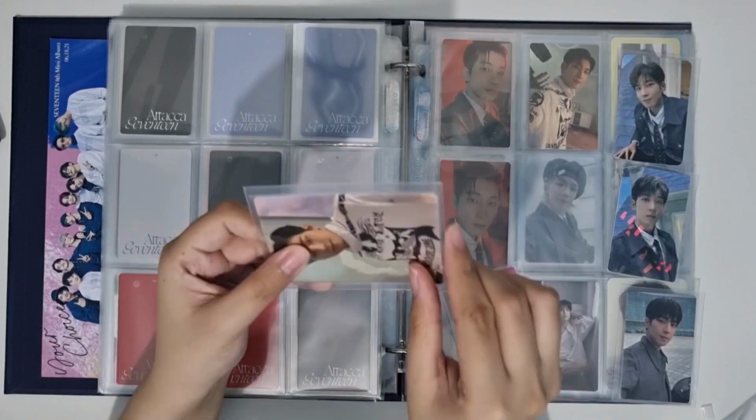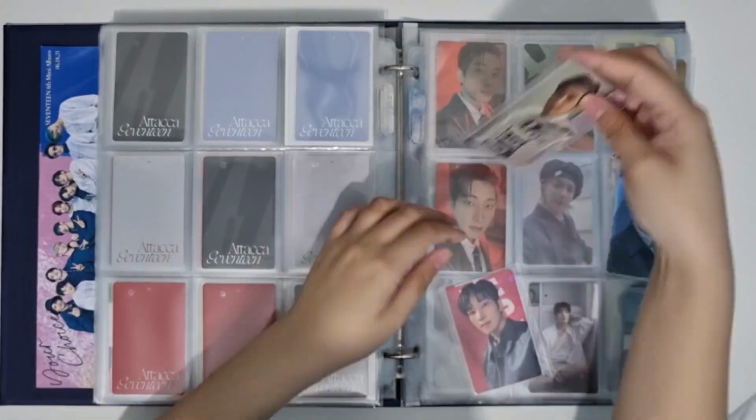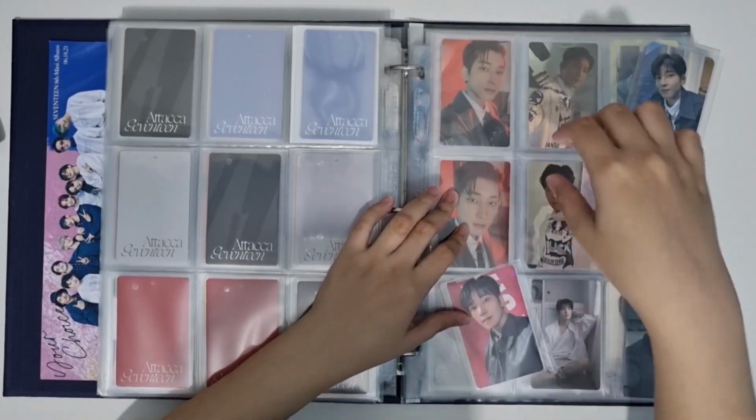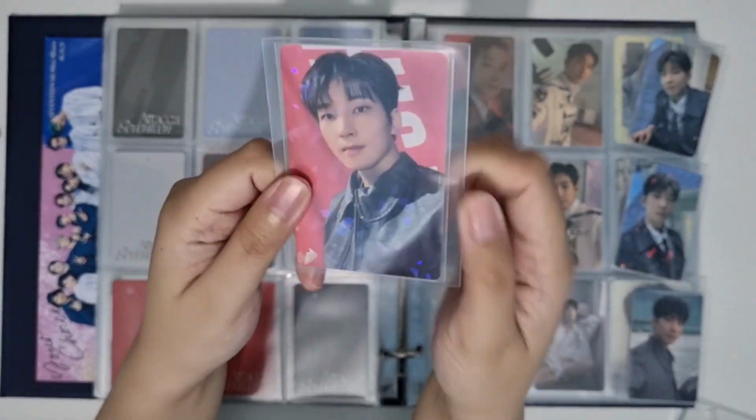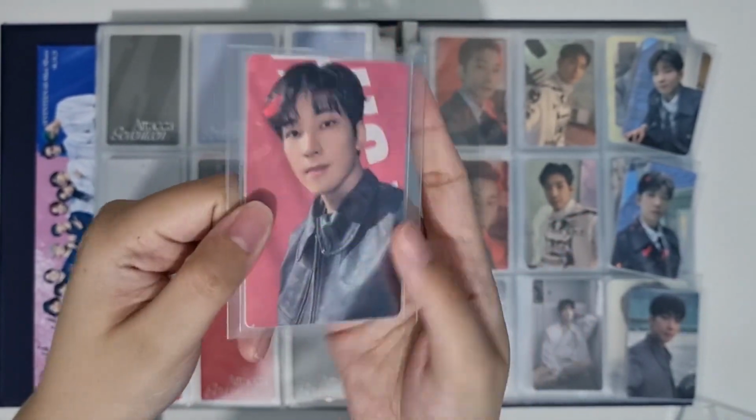I just want to say I was very picky in choosing event photo cards for Wonwoo for Attacca that I wanted to collect, because again, his photos are what I'm not the most fond of. For example, this is the last card that I wanted. I think this is a lucky draw round 2.